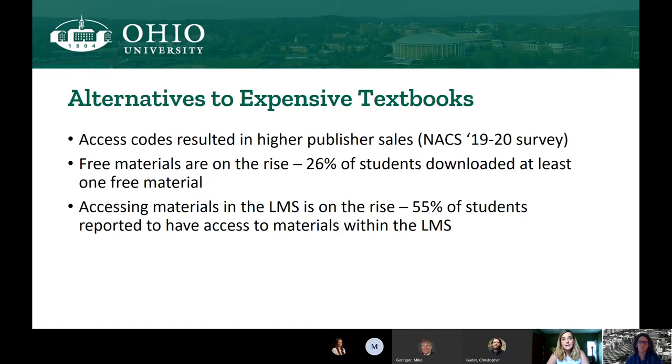What that really means is students have access to course materials on the first day of class at a discounted rate, as long as the university or faculty members in this case can guarantee a higher than 90% adoption rate of the material in the course. So it's no surprise that with the rise of those models, the publisher sales are on the rise a little bit as well. However, free materials are on the rise as well. 26% of students downloaded at least one free material last year per the next survey.